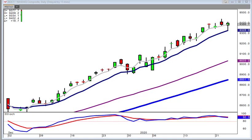The same scenario applied to the NASDAQ when it got up toward the top of the channel. Today it pulled all the way back to where it hit the T line and bounced back up. There's one basic factor or one statistic that is very functional using the T line.